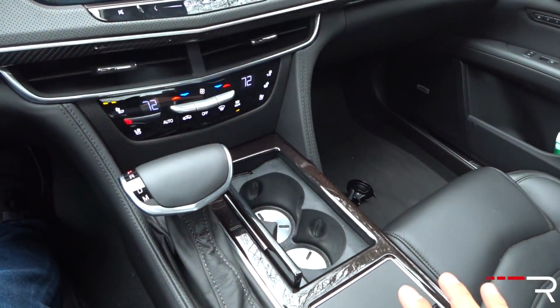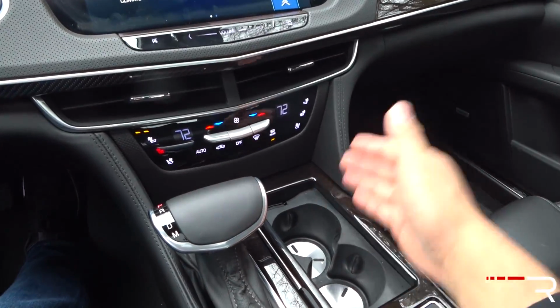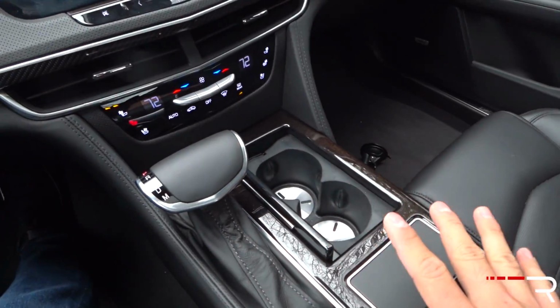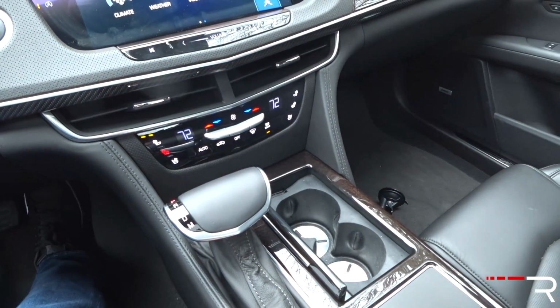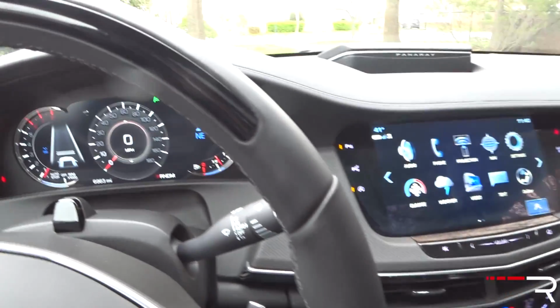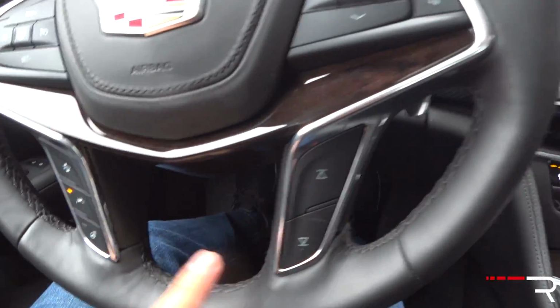One thing this car is kind of lacking is some good storage space. I mean, you have storage here, and then there's a wireless charging pad for your phone here, but everything else is kind of lacking in terms of storage. I was running out of places to put keys, my phone, my wallet, stuff like that when I get into this vehicle.